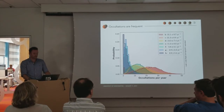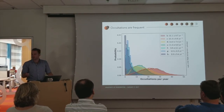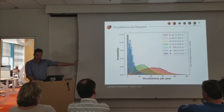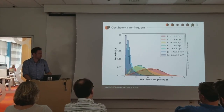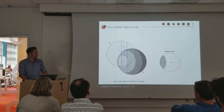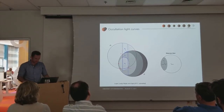Here's a histogram of what I said earlier. You have about 20 potentially detectable occultations of planet B and 20 of C in one Earth year. We first statistically model the dynamics, using an N-body code to model planet-planet interactions. We also came up with a novel integration scheme to compute the light curves of these occultations by exploiting the elliptical symmetry of planets.